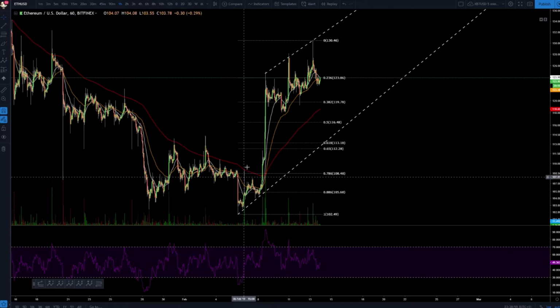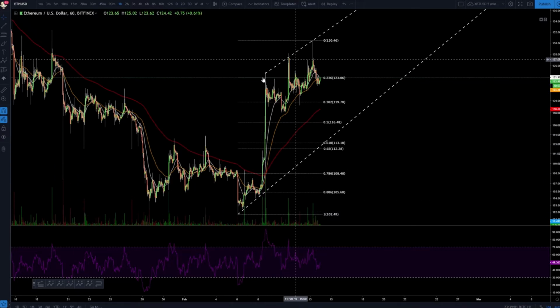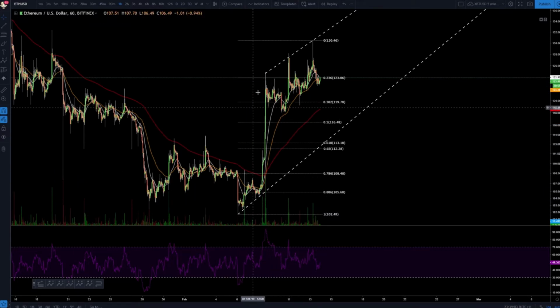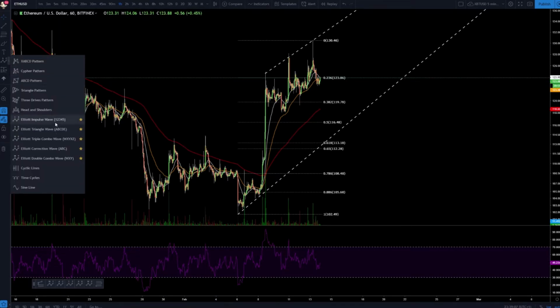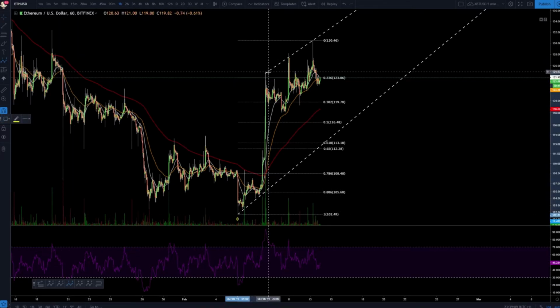What we can see is that we have the 1, 2, 3, 4, 5. If that is the 5, right? But what if this is the case, guys? I'm just going to assume something really weird here, but so for everyone into Elliott, right? I do Elliott too.